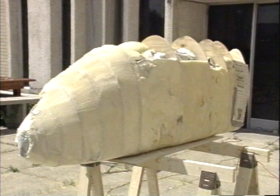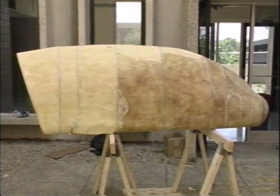Before long, you can see that the plug is taking shape nicely. Most of the newspaper has been removed and the foam has closed the gaps between the bulkheads. 2 days later, the entire plug has been filled in and shaped. Even to the casual observer, it is beginning to resemble the planned shape.